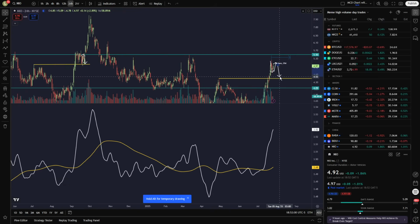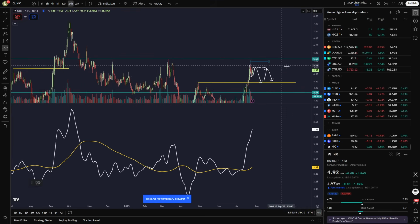Further down, I think that's going to happen. I think it's going to tag 4.44. More up. You can get the volatility. The volatility is coming in there. Down. And then it's going to go. It's roughly in that kind of pattern, in that kind of formation.